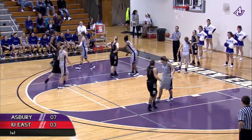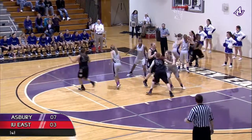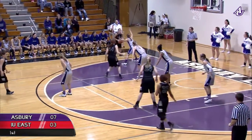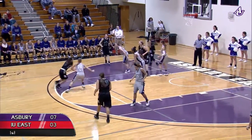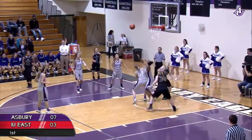A lot of aggression going on right now. Now this IU East team looks like they got a lot of heart. You got 3 players on the floor. I think that's what the coach wants to see. You can hear next to me the coach yelling out directions to the IU East.